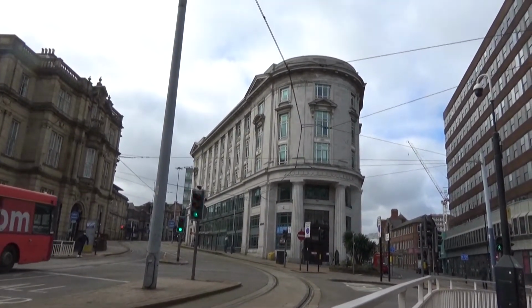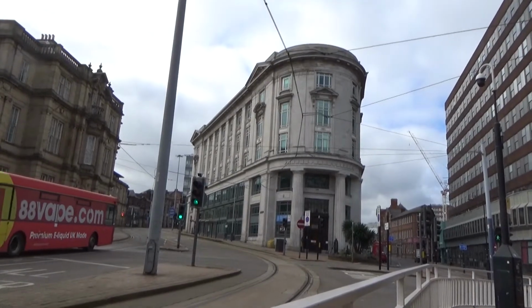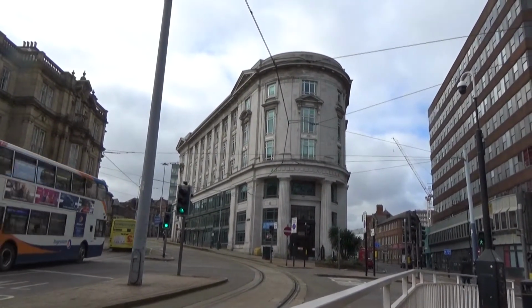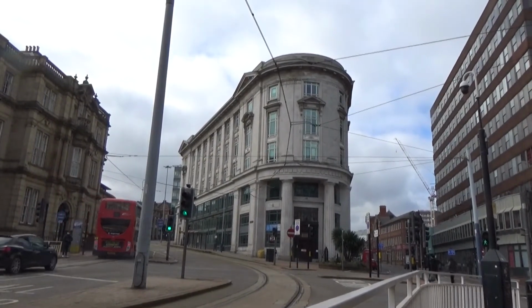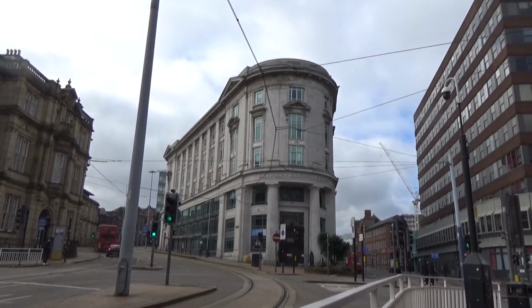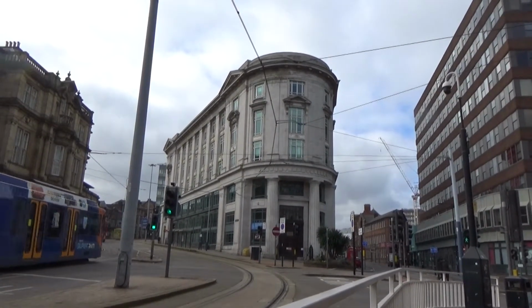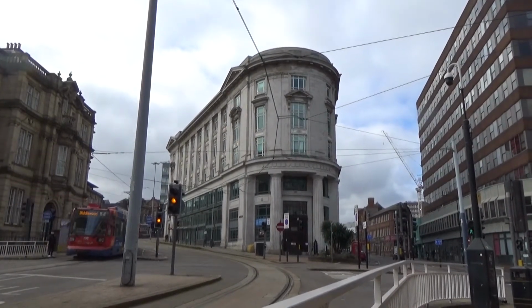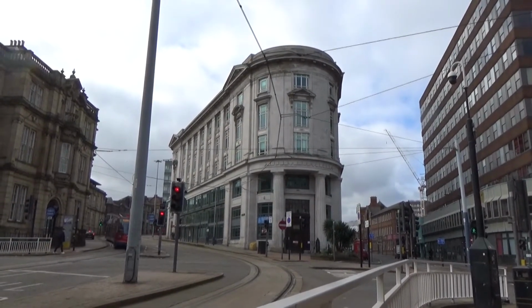So Steel City House was a telephone exchange. Absolutely beautiful building, probably built in the 1900s. It's now offices and various other things. I think it's had a bank downstairs as well, whether that was HSBC or Midland.